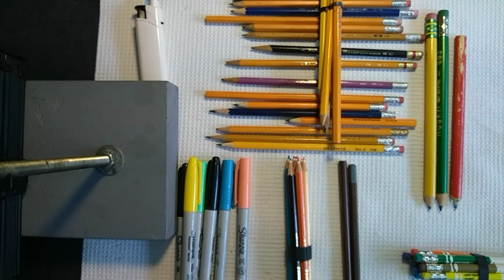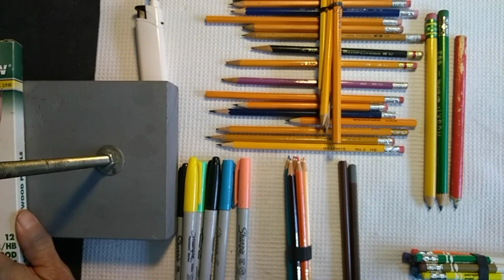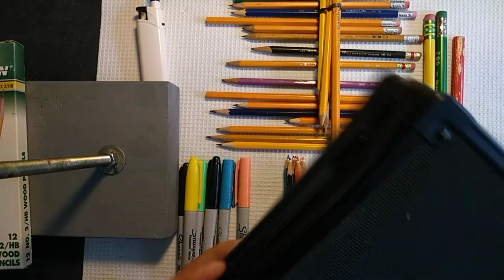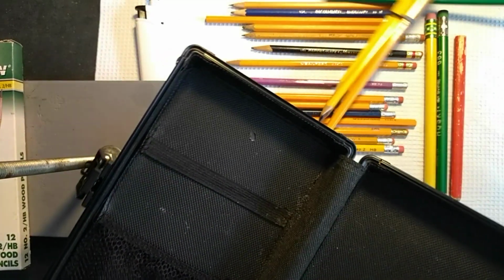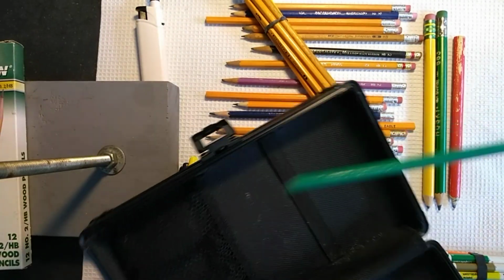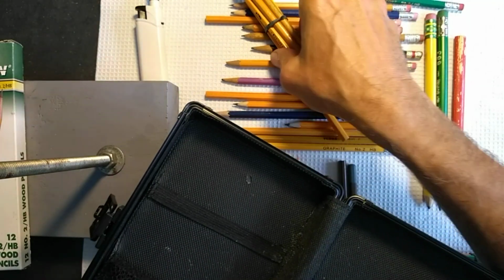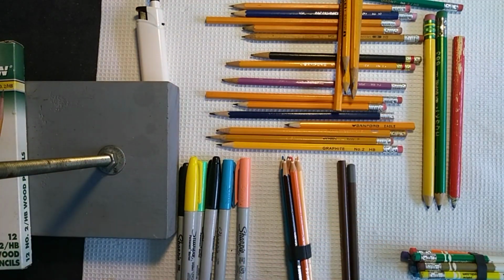Shazam! I have all the pencils organized. That way you don't have to be bored while I paw my way through the millions of pencils trying to see what's there. The first thing I'll go over is the box, which I like a lot. It's nicely pencil sized. It's got a little strap here and a pouch and an area to keep a notebook or something, a small notebook. So I like that. I'm glad I found that.